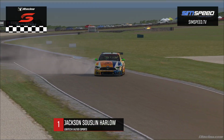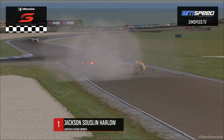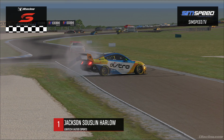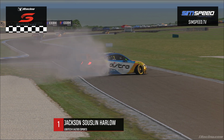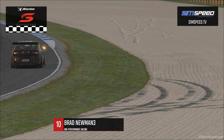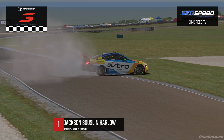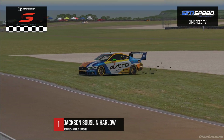Exactly 30 minutes. Jackson Suslan-Harlow wins, 30 minutes and 0.7 of a second, as we see him do a bit of a burnout down at Honda Corner and a fairly large accident in the background after the checkered flag. But that is a win on the board for Altus Esports. In terms of the main series this season, that's their first. Harley's taken the first 2 rounds, so good drive by JSH.